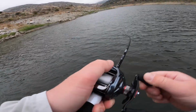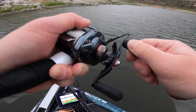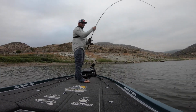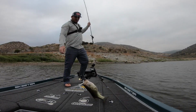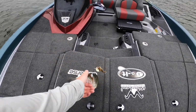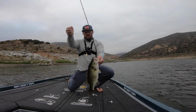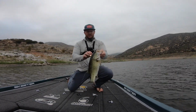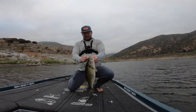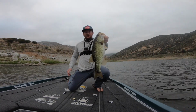There's one. There's a fish. Oh, it's a good one too. There we go. Buzzbait fish. So rad. Buzzbaits are so fun to catch fish on. Here we go. There we go. Heck yeah. Little chunker.